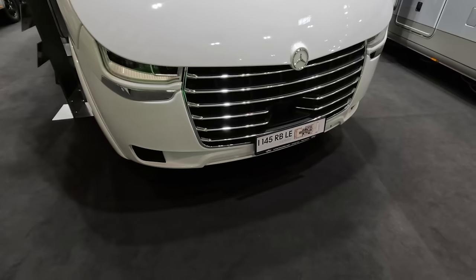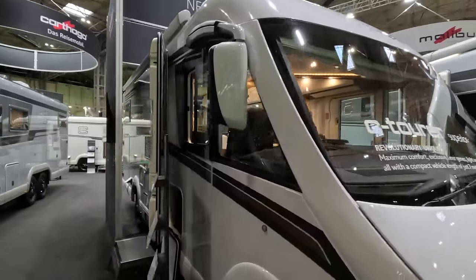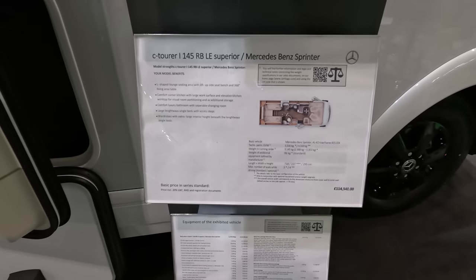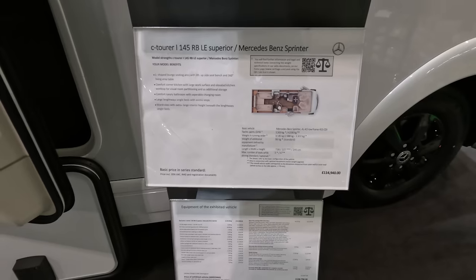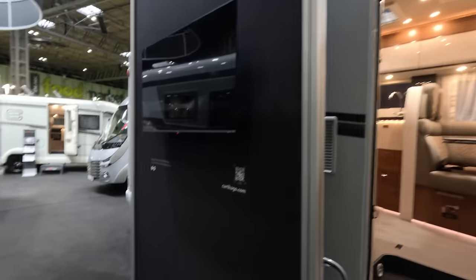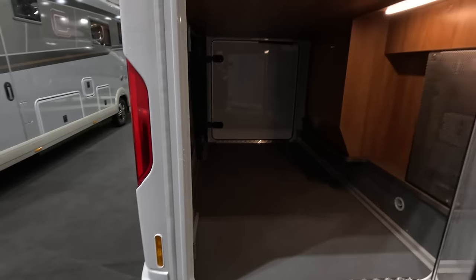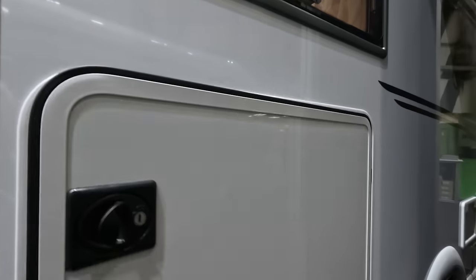Yeah. Rear view camera on the back here. I145RBLE Cathago C-Tourer Superior. They have such long names. Here's the specs. It can be on a 3500 or 4500. I presume it won't really give you the specs there about payload, but nice great big sign so we can't see the rest of the motor. Massive looking garage here. Oh wow, that's huge. Yeah, it's an enormous garage. Beds must be way up in the air there.